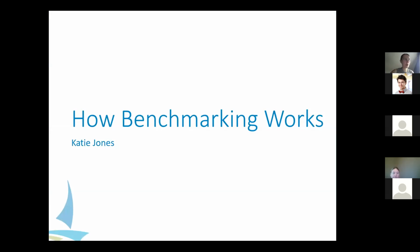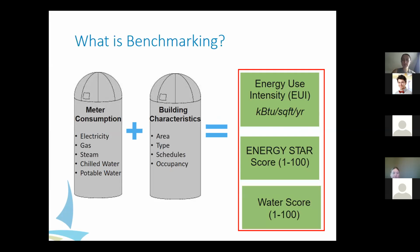So I'm going to be talking about how benchmarking works, giving an overview of benchmarking and the pieces that go together to make it work. As Nadia was talking about, benchmarking brings together two silos of information that have never been brought together before. The first silo is the meter consumption information. Usually that's managed by your accounting or finance department, and that may be separate from where your building asset information is stored, which is why we think of these as silos. That first silo contains the electricity, gas, steam, chilled water, potable water, any of the delivered fuels, all of the energy and water consumption of the building. The second silo includes the asset information of the building: the building characteristics, including building area, building type, schedules, occupancy, the year built, all those high-level characteristics that describe the building.